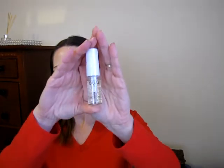Okay, so this is it Oui? I don't know if that's right. Hair oil. I don't know if I'm pronouncing it right.